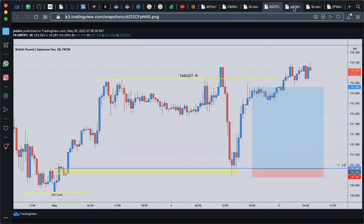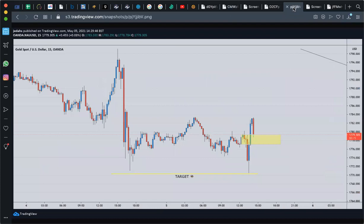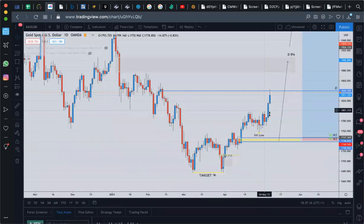The other trade we're looking at, of course, is gold. For gold, we've been saying for the last 2-3 weeks that we're going to be bullish until proven otherwise, right? So again, I had my setups for gold this week. Let's just go into the actual charts.